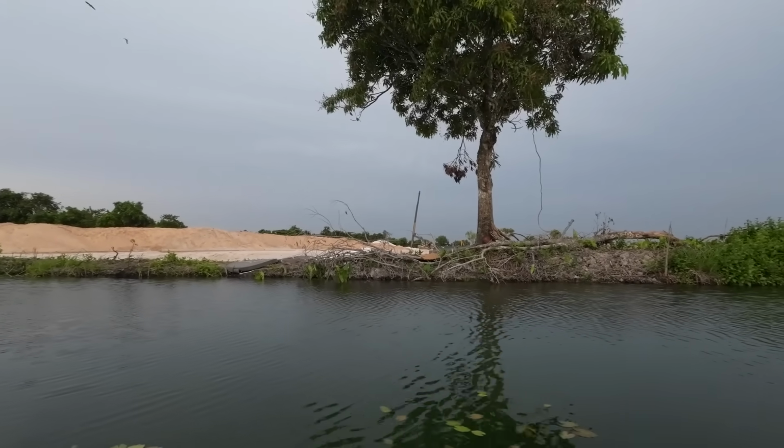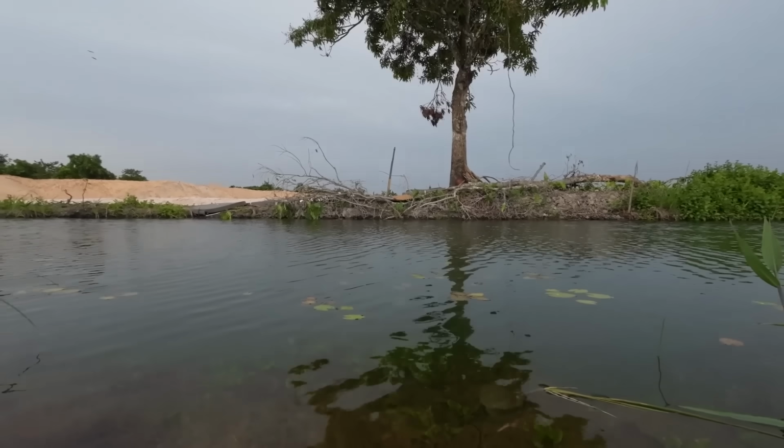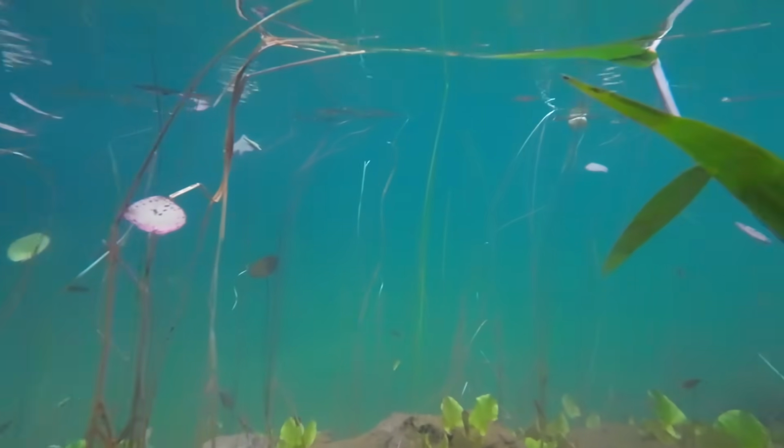If the sun was out today, it would have looked so much nicer, but these underwater plants still look pretty cool.